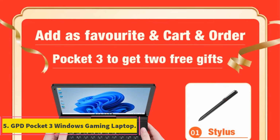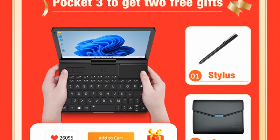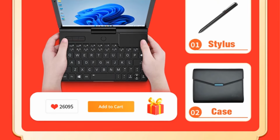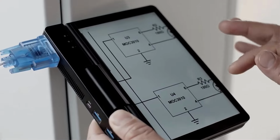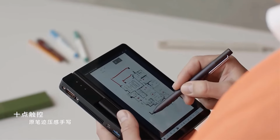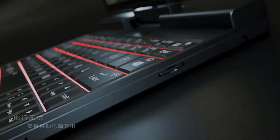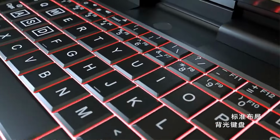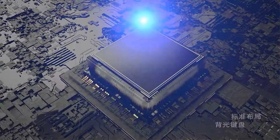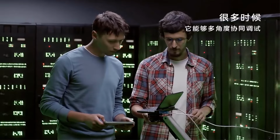Number 5. GPD Pocket 3 Windows Gaming Laptop. The GPD Pocket 3 is a compact and versatile convertible laptop, featuring a variety of impressive specifications. It comes with a touchscreen and a backlit keyboard, making it suitable for various environments. The device offers expandable storage and utilizes an M.2 hard drive interface with DDR4 memory type and a thermal design power of 10-15W. Equipped with an Intel Pentium Silver N5000 CPU and integrated Intel UHD graphics, it boasts a 1920x1200 IPS display resolution with a 10:16 display ratio.